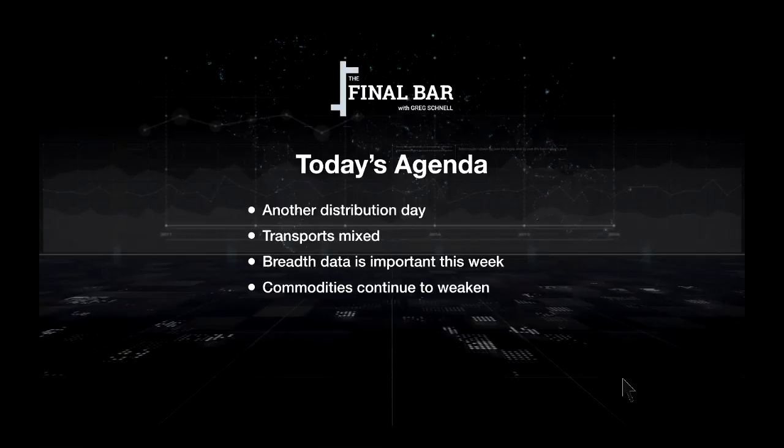Transport, some of the components are going higher. Trucking had a particularly nice day today, and then the autos, the charts aren't nice on that particular sector. And then breadth data is important this week, and I want to show you why. And then commodities continue to weaken, and part of it's the US dollar, but a big part of it is just global weaknesses starting to creep into everything we're looking at.